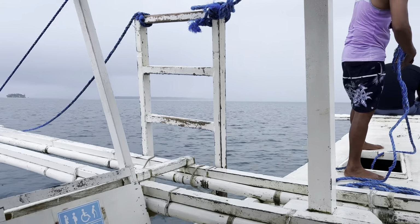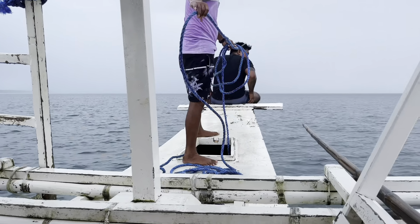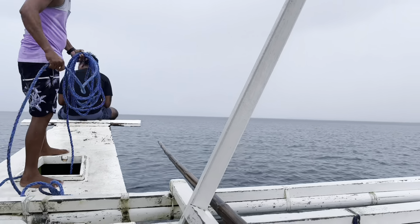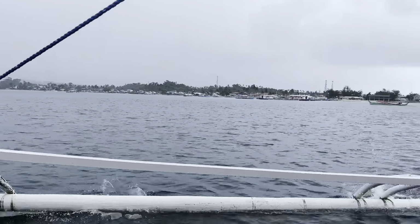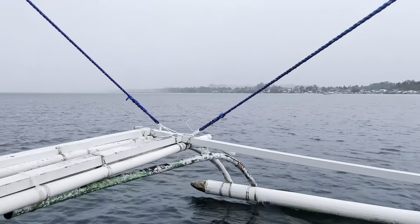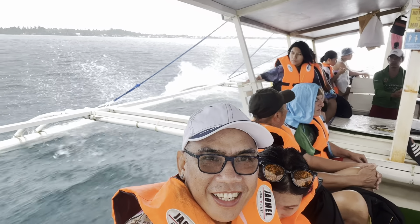So apart from the tour guide, kasama namin is isang captain of the boat and then yung assistant niya. So you don't have to worry if you don't know how to swim. Meron naman life jacket. All you need to do is just have fun. There you go. And all of us are required to wear that life jacket.